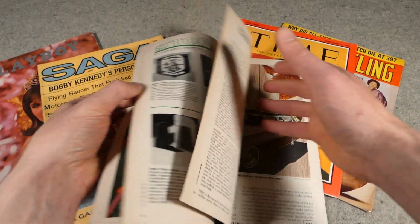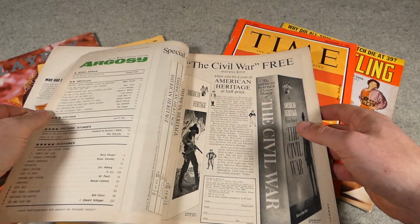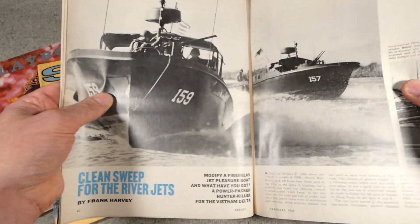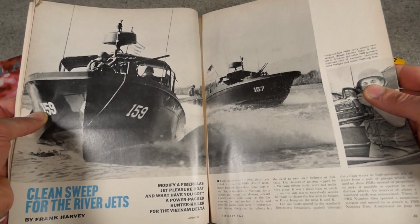See if we can find that. Is that the article on the PBR? Let's see if we can find that in here. Here we go, clean sweep for the river jets. So this is the article talking about the PBRs.